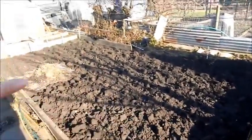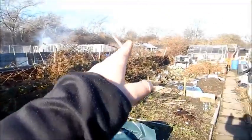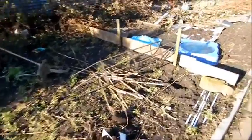And this is my grow area. This bit needs to be sorted out as well. Well, that's done. Today my job is going to be getting rid of all of these brambles, chop them right back, and hopefully dig the rest of this over today.